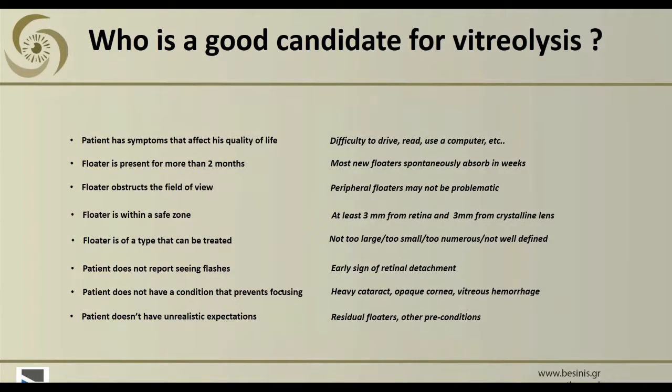So, starting to do vitreolysis, the best thing to do is to get a good candidate. We don't need to treat everyone that has a floater. We treat people that have symptoms that affect their quality of life. The floater has to be there for quite a while. If you get active floaters or flashes, you check the patient for a possible RD or a retinal hole or tear. This is not a good candidate. You have to wait a while for everything to be stable to treat the patient.